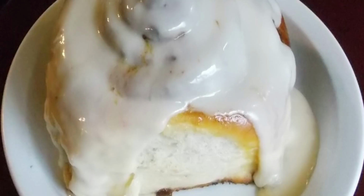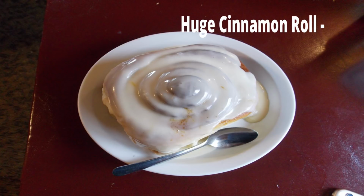I don't know, Lambert's is pretty big. Lambert's is big, but I think this one is bigger than Lambert's. I do. I definitely think this cinnamon roll is fatter. This cinnamon roll is the entire size of a to-go box. It was gigantic.